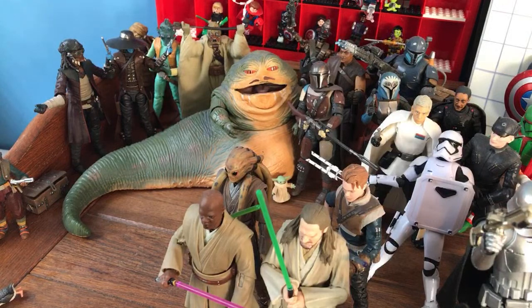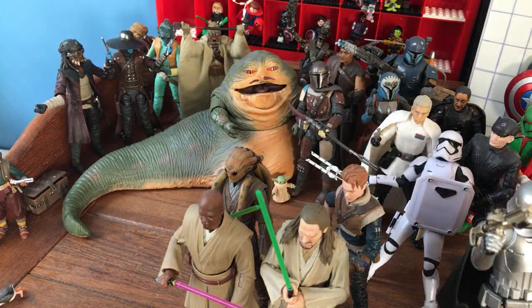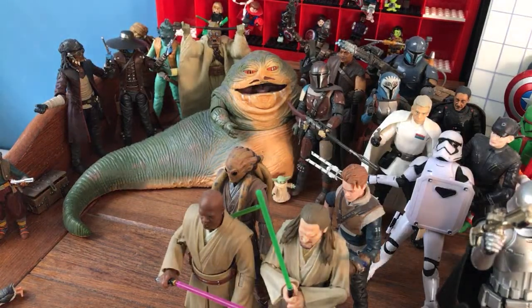Okay. Let's move in our first figure. Alright. So, I have 2 figures of Rey. I have the version from The Force Awakens and the version from The Last Jedi. She's currently the only character I have more than one version of.